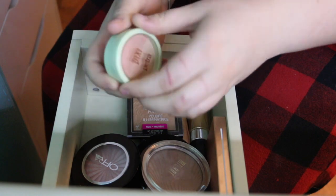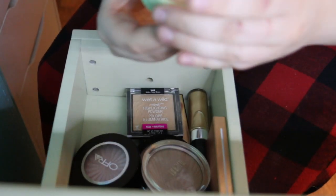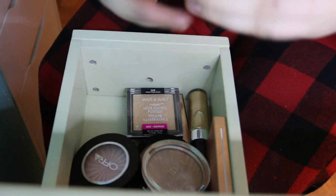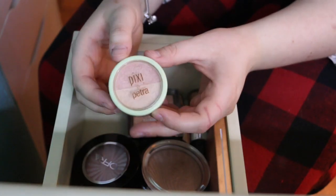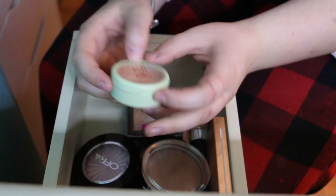So it says Blush Duo, but it's a highlight. It's pretty, but I hate the packaging because you have to twist it off, and that's just extra for me in my personal opinion. There's nothing wrong with it. It's just not something that I reach for, and I am going to declutter this product.